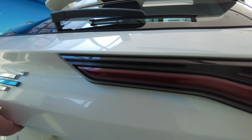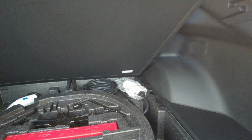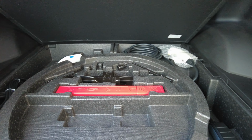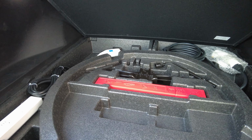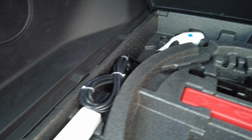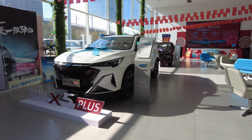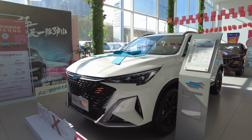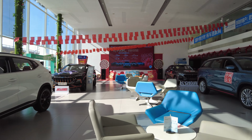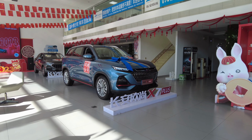See how much space is in the boot. Automatic opening, of course. Yeah, it's quite spacey. I don't know how it compares to your BMW. There is a safety wheel. Adapter to be able to charge from anywhere. So between the X5, the X7, the X5 Plus, no, X7 Plus, the size is different. The shapes are quite similar, honestly.